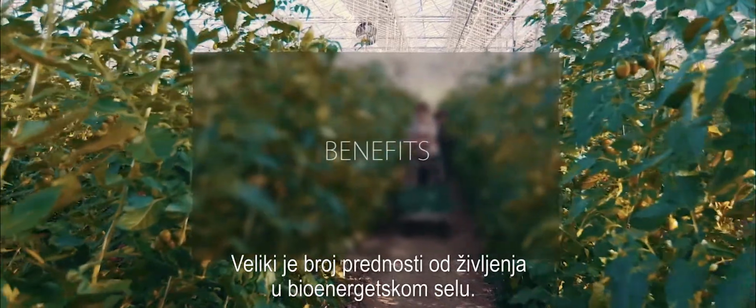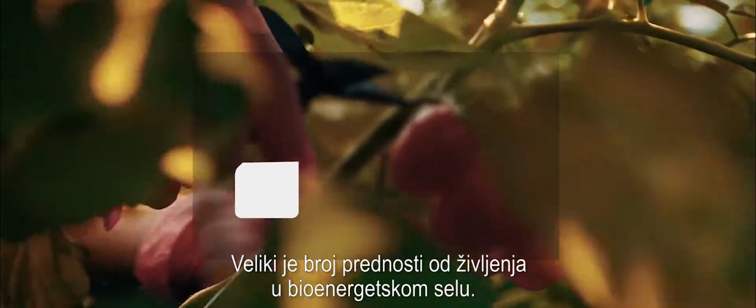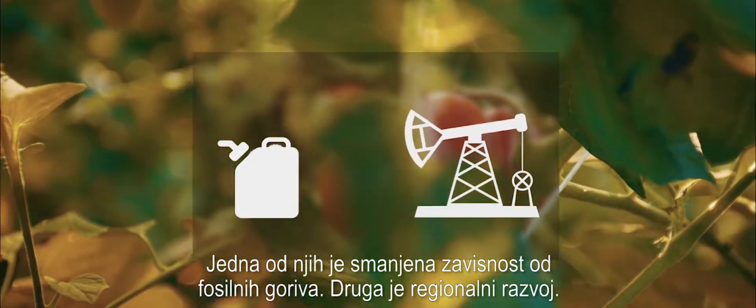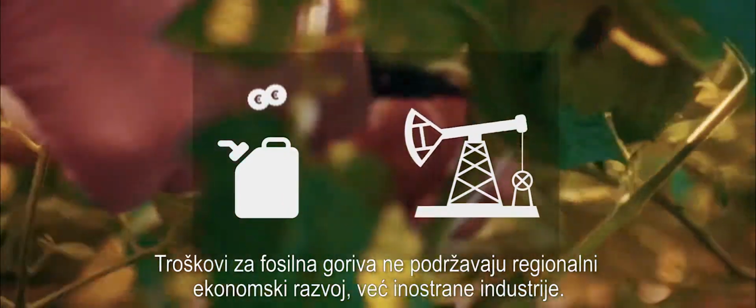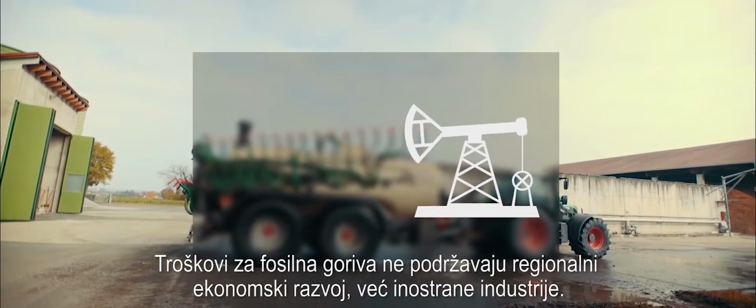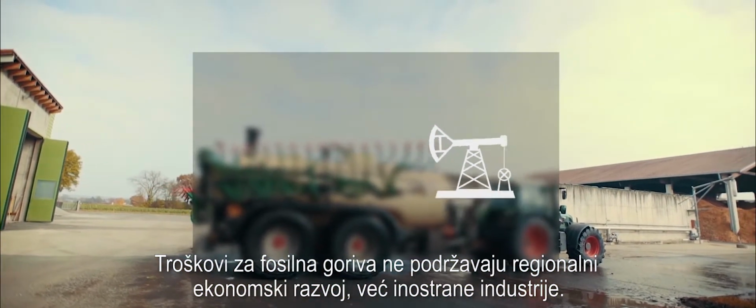There are a lot of benefits of living in a bioenergy village. One of them is the decreased dependency on fossil fuels. Another, regional development. The expenses for fossil fuels do not support the regional economic development, but industries abroad.